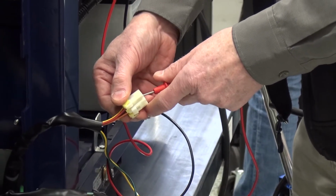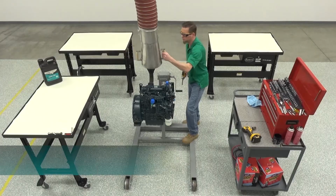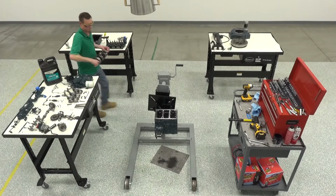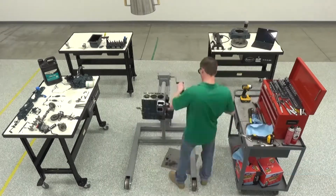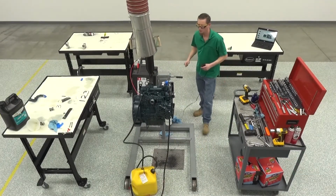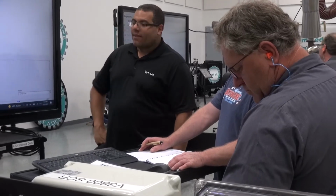We fault the engines with the most current challenges, and the students are charged with diagnosing the issue and repairing it. I think the facilities here at KEA, both the classroom and the workshop facilities, are some of the best I've ever seen. KEA is top-notch.